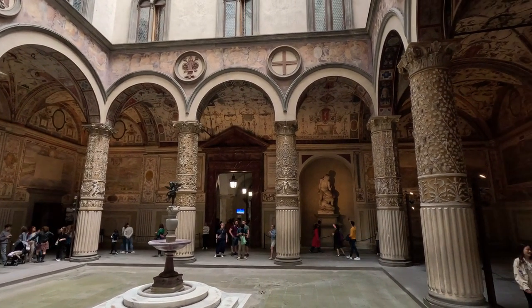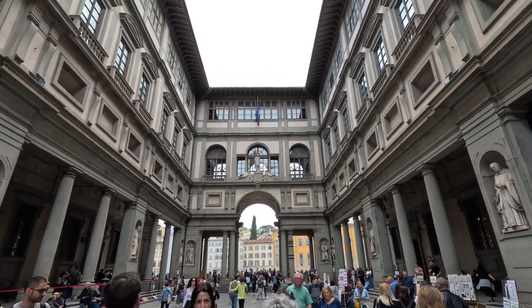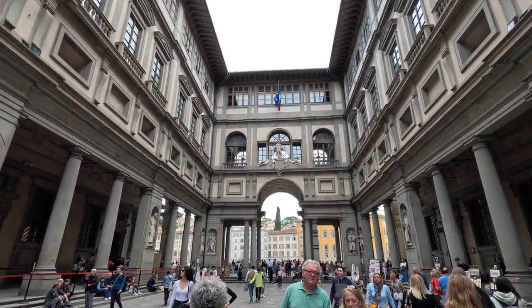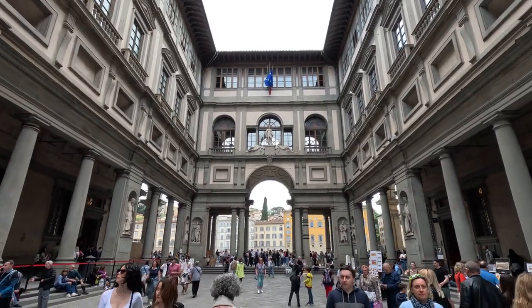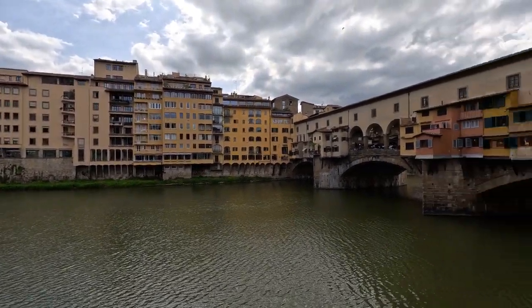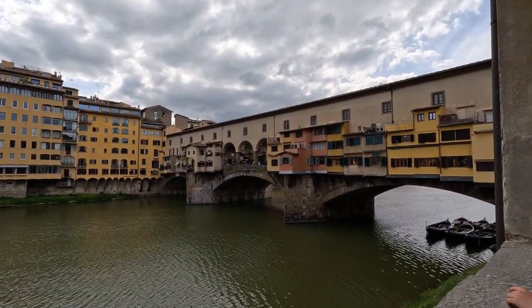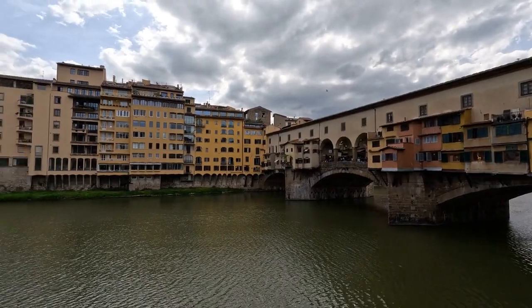After that, we walked through a narrow courtyard between the two wings of the Uffizi Gallery that's lined with sculptures of prominent Florentines from the Renaissance. The Arno River is just south of this courtyard. We stopped there for a few minutes before walking west to the Ponte Vecchio, the famous bridge that's enclosed with small shops. Our guide decided not to go into it as it was very crowded.